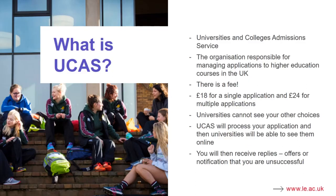Nice to know that the universities cannot see your other choices. So for example, if you applied to Leicester, we wouldn't know if you'd applied to another university elsewhere. And UCAS do process the application and then universities see it after you've submitted it. We do see it online, in a similar way as you would when you're submitting it, but we can't see you during the process, which is reassuring. And then you start receiving your replies through UCAS. So you might have heard of UCAS Track. That's basically where you find out all of your responses to whether you've been successful or unsuccessful with your offers.